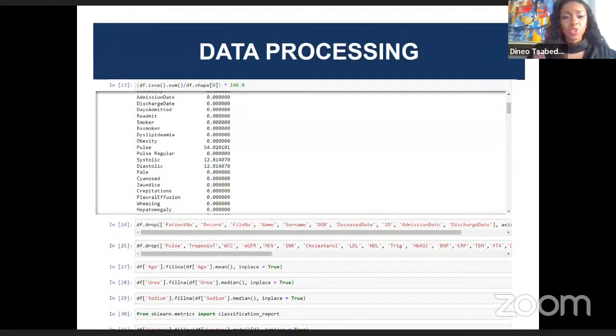Then the next step is to clean the data again, in the sense that now we have to remove all features with more than 20% of missing data. For instance, here are some of the variables that I used, and for the pulse, the missing data is approximately 54%, so we cannot use that. I had to discard the pulse and all the other variables with more than 20% of missing data.